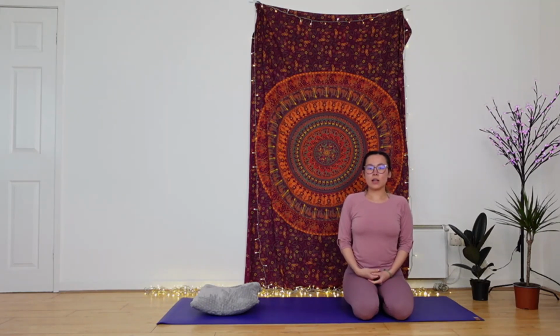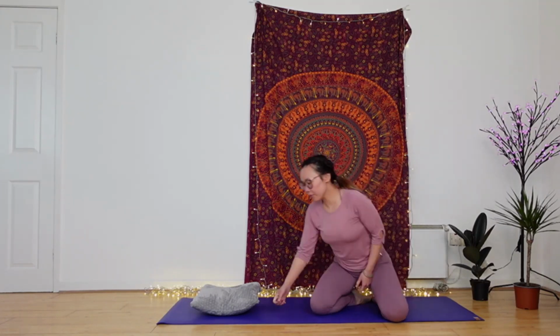And when we're there, does your head feel okay? Your neck feel okay there? If not, do feel free to pop a cushion underneath your head. And once we're there, can we settle? Do we feel safe enough to be there? And if we do, can we really let go of the shoulders? Allow the shoulders to melt into the pillow. Allow the head to let go.